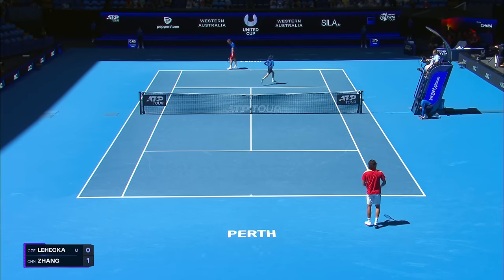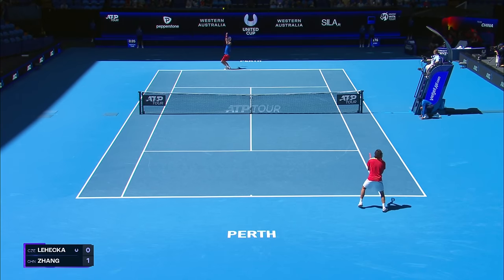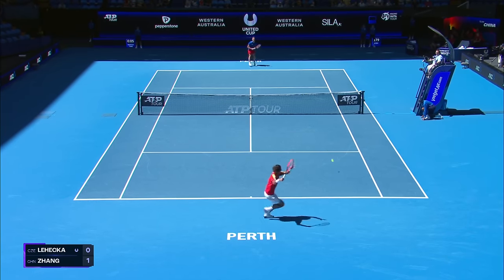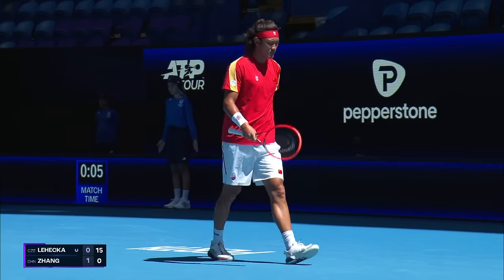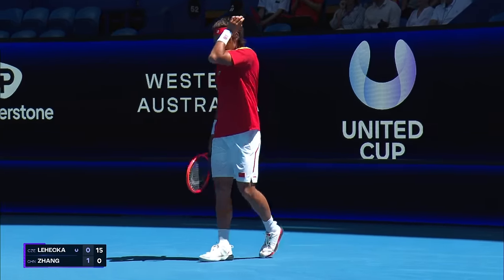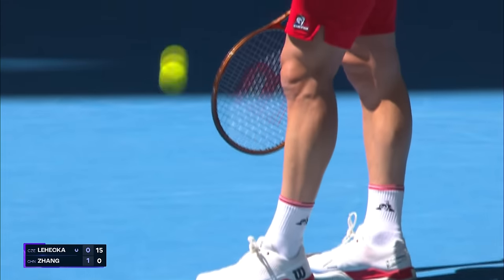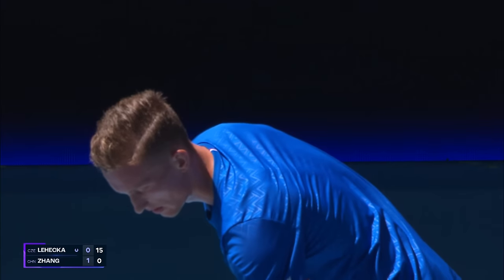One thing you will notice with Lehecka's serve is it's very mechanical. It's not a fluid motion at all. You can see the effort going into it. But it is very similar in a way to the player that you spoke about before, Thomas Berdych, and they've done some work together. So you can almost see he's been taught the same principles that Thomas used to have. Big, strong legs. They get used very well in the action.